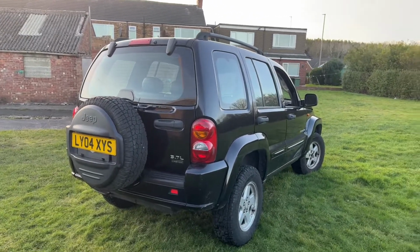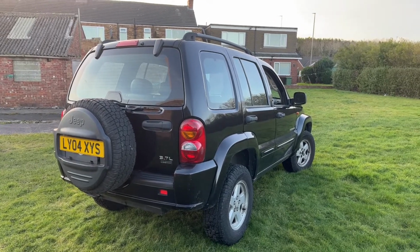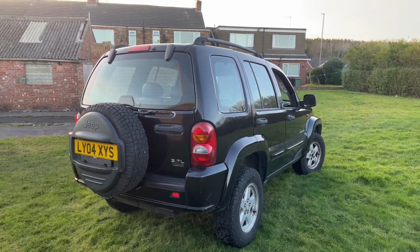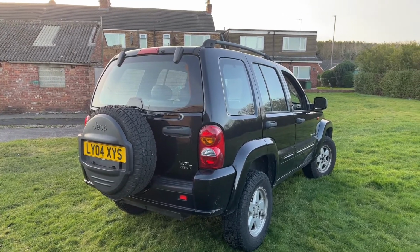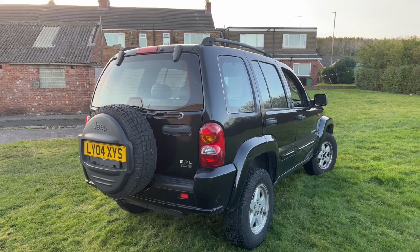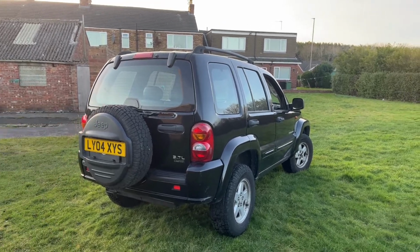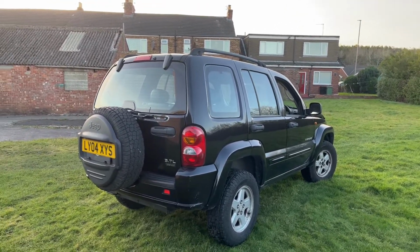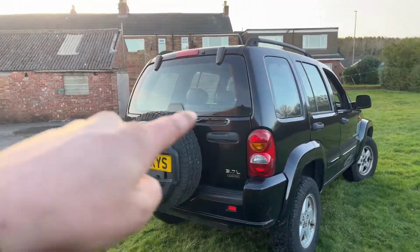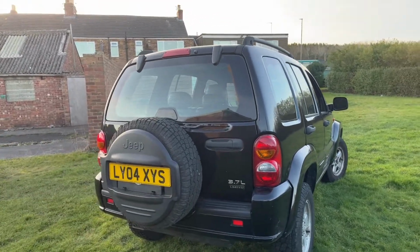Original cats on it, so they're worth £600 alone. London car, and this is the best part. Bar one little tiny bit on the sill, the chassis on this car is unbelievable. And obviously, being a London car, straight away, I like the look of it. In black, quite like the look of it in black. Love the spare wheel on the back and the number plate here, always have done.